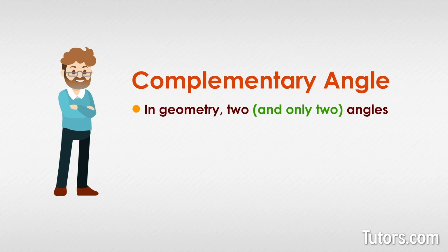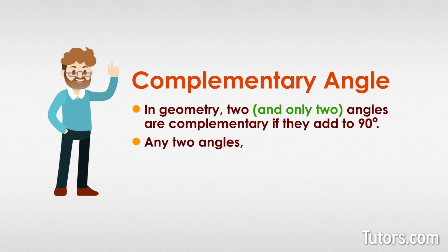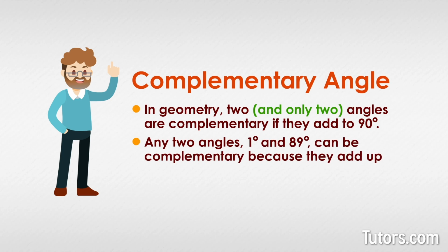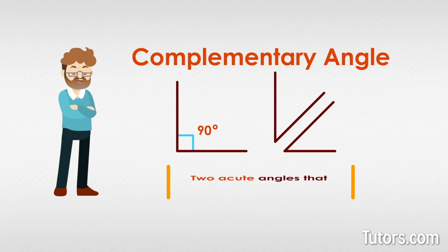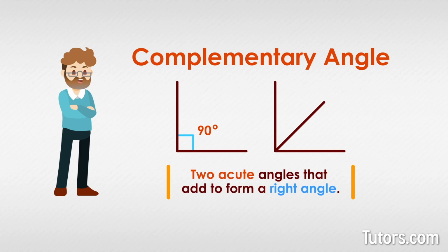In geometry, two, and only two, angles are complementary if they add to 90 degrees. Any two angles, even something silly like a 1 degree and 89 degrees, can be complementary because they add up to exactly 90 degrees. You may recall that a right angle is 90 degrees. So one way to define complementary angles is that they are two acute angles that add to form a right angle.